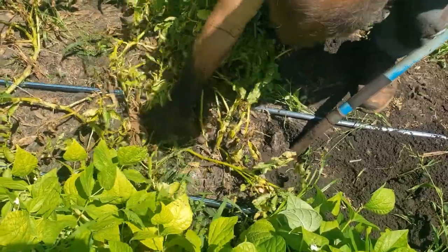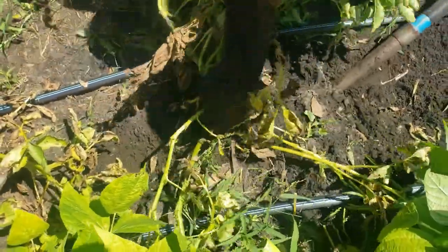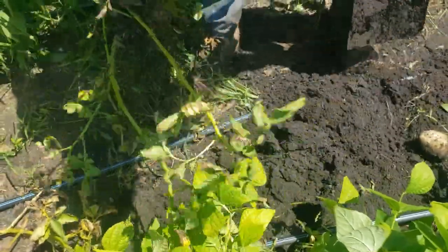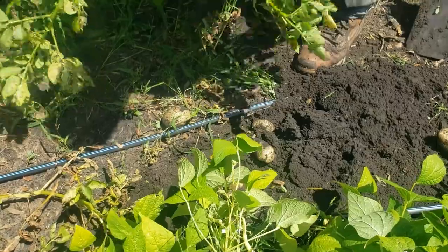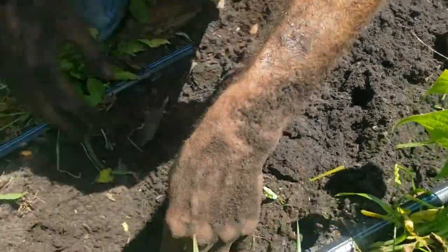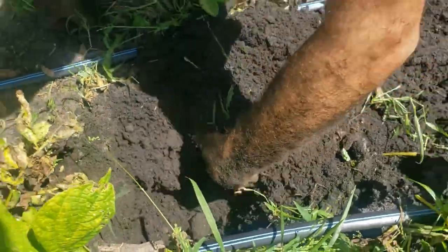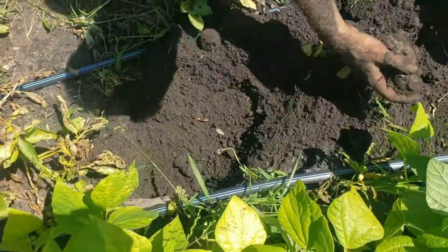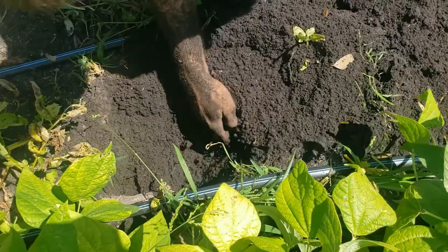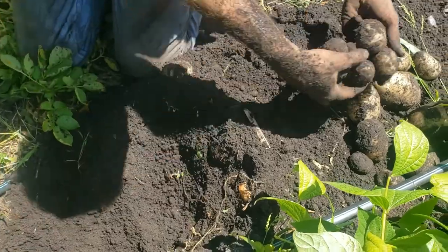We're a little further down the row. We've gotten a couple good holes. We'll see about this one. I can feel them falling off. Fire ants. Oh no. That's all that one hole.